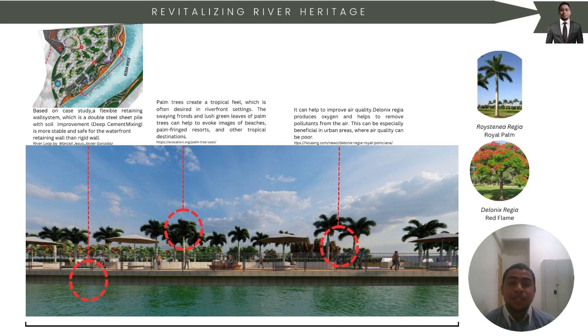For the section, I would like to show the front view of Amphitheatre Al Sultan Salahuddin. As you see, our retaining wall will be proposed in the design to provide structural support from the risk of collapsing. Other than that, it will help the flow of the river water.